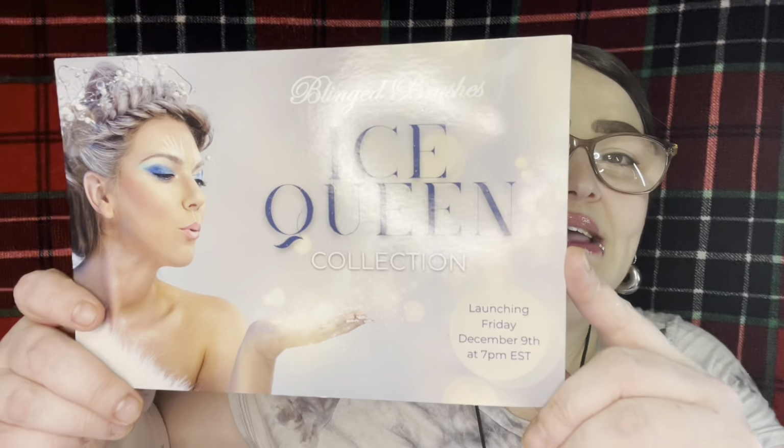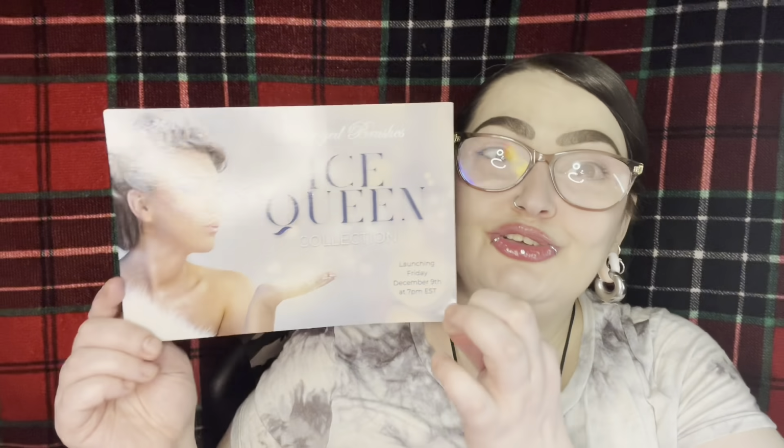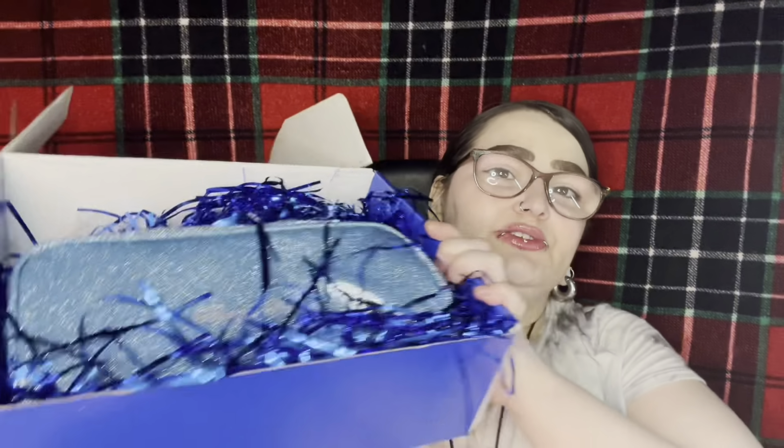I won a giveaway on Instagram, as you've seen from the thumbnail, from Blinged Brushes. I got their newest Ice Queen collection, which launched Friday, December 9th. So it's been out for about a month, not quite, but almost. Here's what it comes with. I will read all that. It came in this gorgeous box with tinsel. You have the bag, and under there are the brushes. So, let me get all this tinsel thrown away, and then we are going to look at what I won.